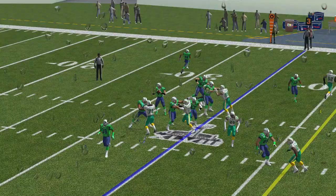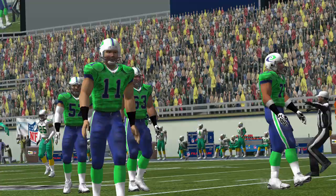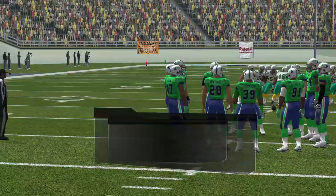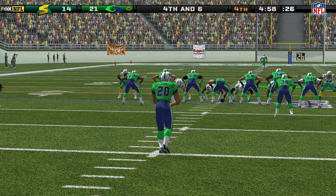When it's raining like this, you have to make sure you get the ball secured. It looked like he might have taken his eye off the ball at the last second, and that had a lot to do with him losing it. The defense finally comes up with a stop, forcing the first punt of the game by the offense.